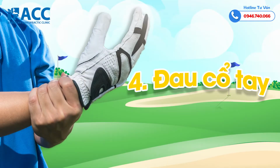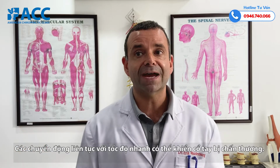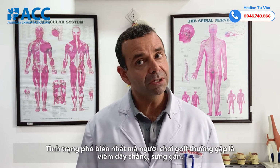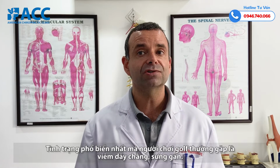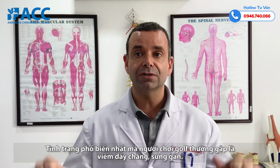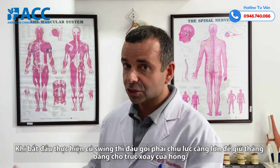Number 4, wrist pain. When you do continuous movements at a fast speed, that can lead to an injured wrist. The most common condition experienced by golfers is, again, tendonitis, swelling, inflammation of the wrist. Number 5, knee pain. Again, everything occurs with that swing.